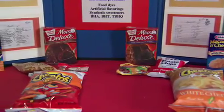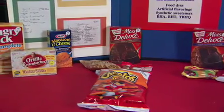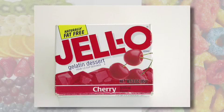Now, I'm going to be talking about a lot of foods that I brought. I'm going to be talking about all the funny things in food, and believe me, there are a lot of funny things in food. But I'd like to start out, first of all, with a box of cherry Jell-O and ask you if you have any idea how many cherries it takes to make a box of cherry Jell-O.